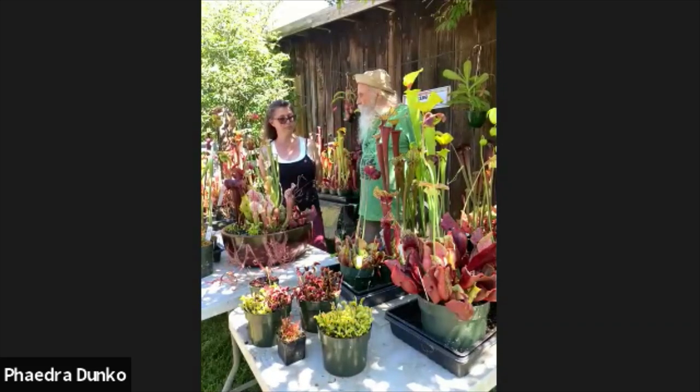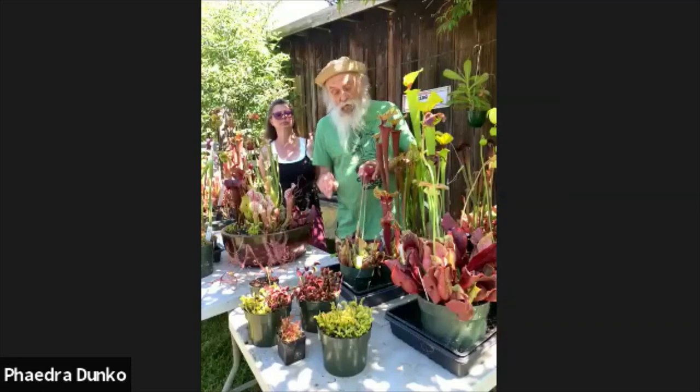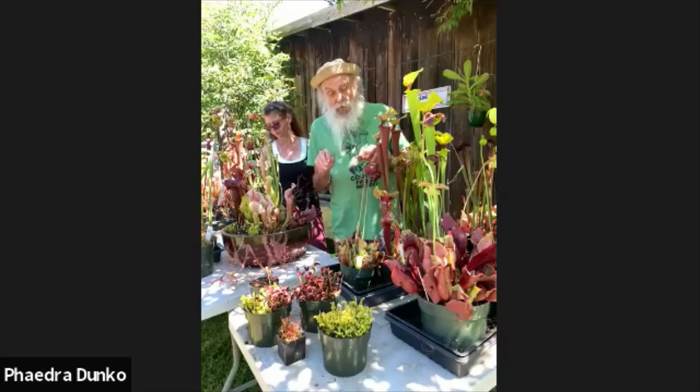What else? I don't know. How about dormancy? Yeah, let's talk about dormancy. Saracenias go dormant during the winter. Obviously, that's when the tops stop, but their roots don't stop. These plants are not completely dormant ever. They're still capable of making root growth during the winter.